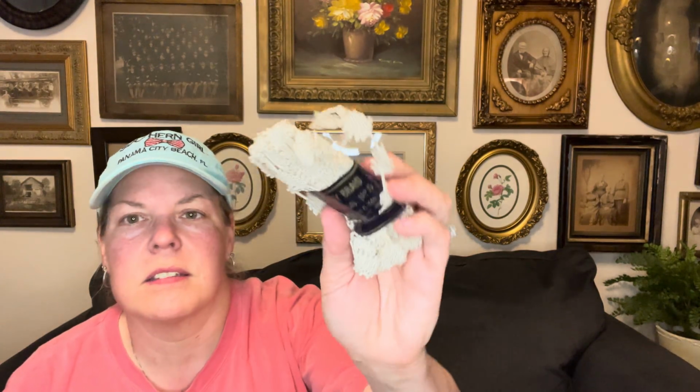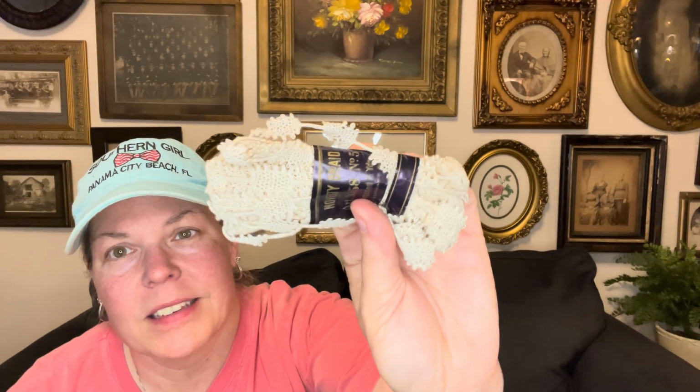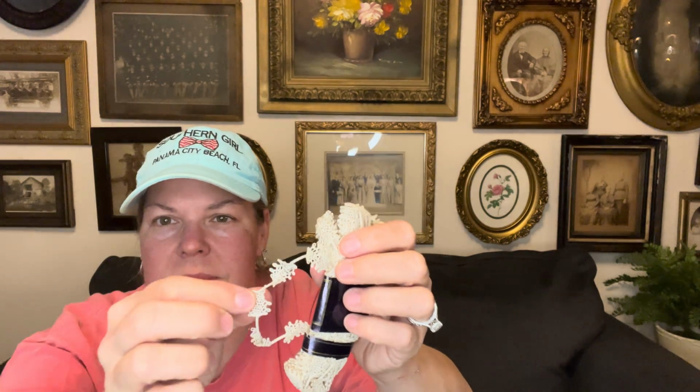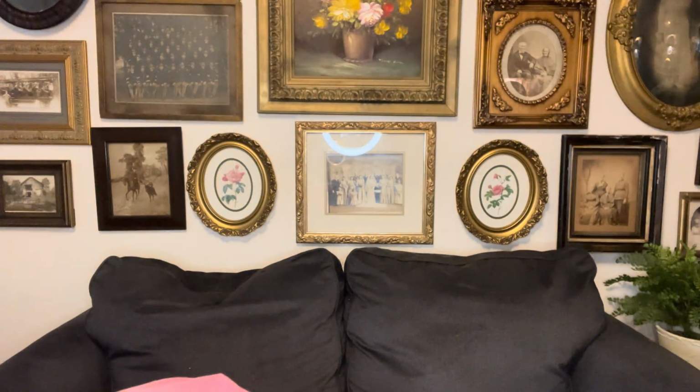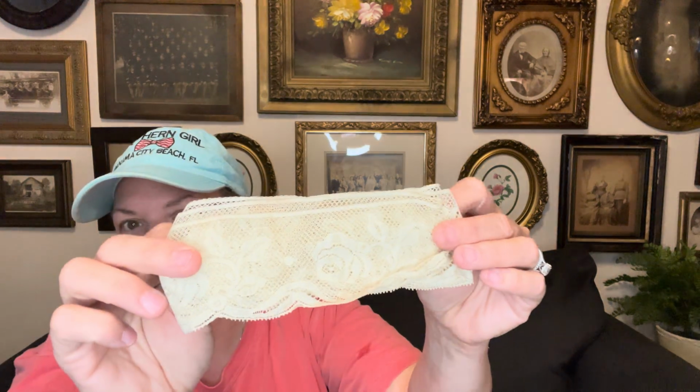But inside of it was all this lace. So there's 4 little packs of this. And these were 2 for 25 cents back in the day. You can kind of see, I'm dropping lace, how dainty that is. So there were 4 of those. And then this big thing.